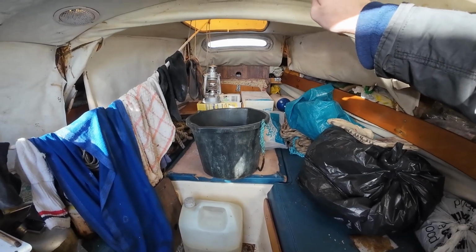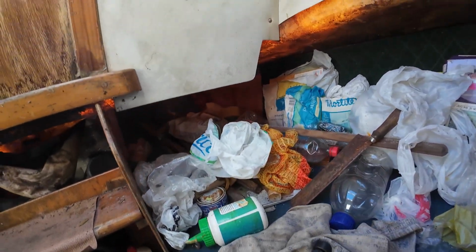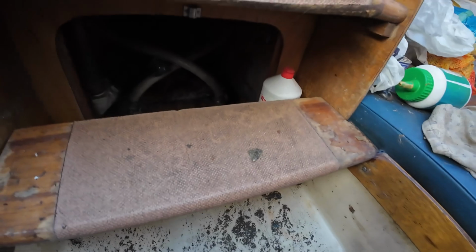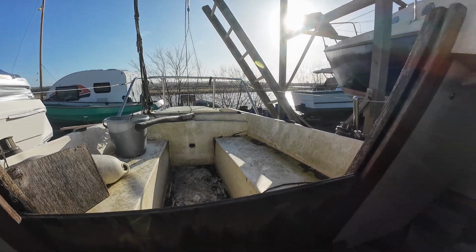Nice little hatch. Little kitchen here. And then you've got like a berth here, look. And kind of a berth here. So this would probably be your berth to sleep in. And then, I don't know if it's got an engine. No, it hasn't got an engine because it's got a motor pad, look. Which is good and bad. They each have their pros and cons, don't they?